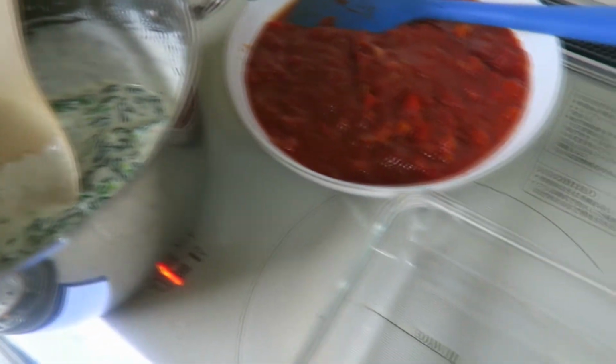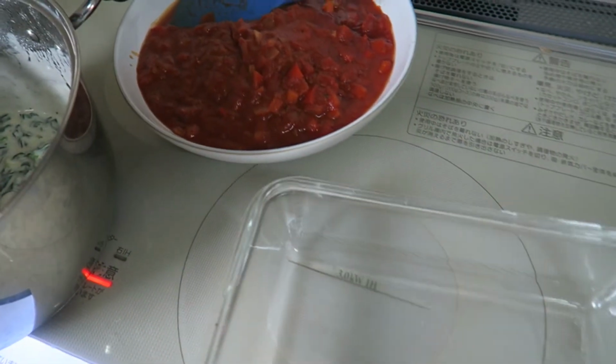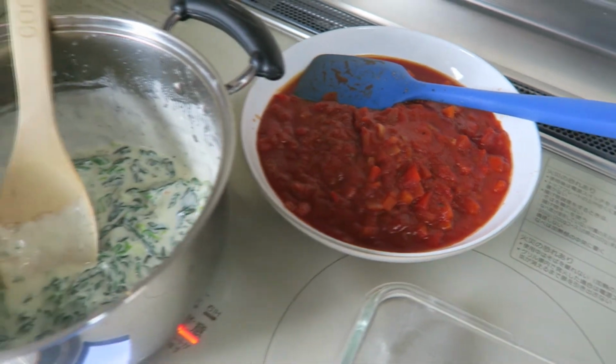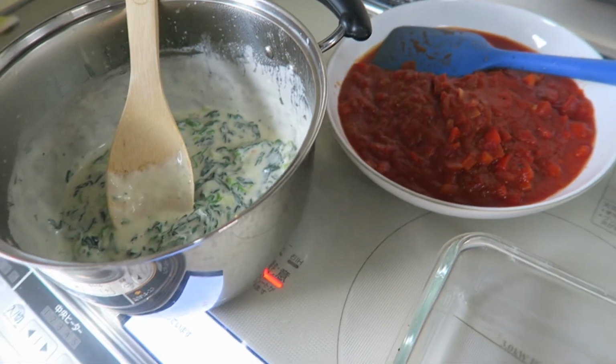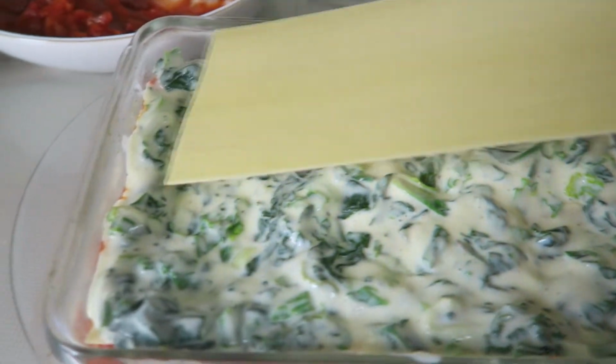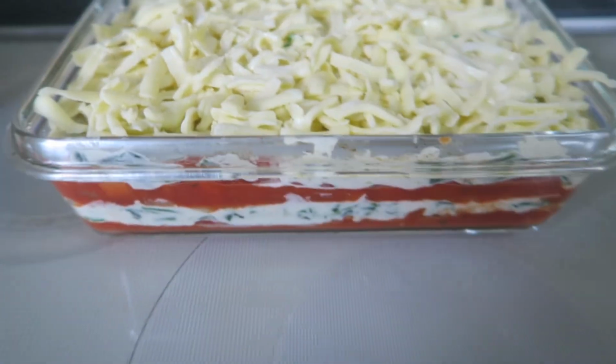So now I'm gonna layer these up into this glass dish with the lasagna sheets. I've actually got quite a lot of the tomato sauce. I think I might save some of that for nachos later in the week. So these are the layers, and then the last layer I'm gonna put mozzarella cheese on top. So this is the lasagna ready to go, which I'll put into the oven this evening.